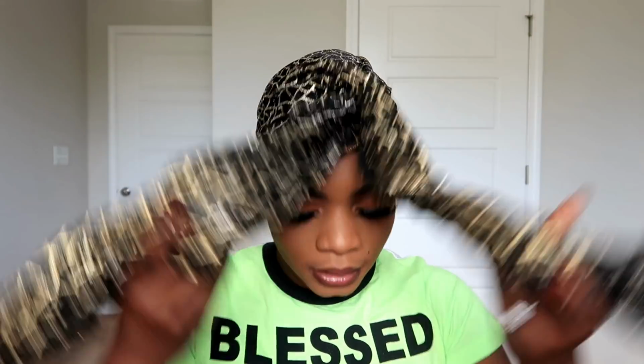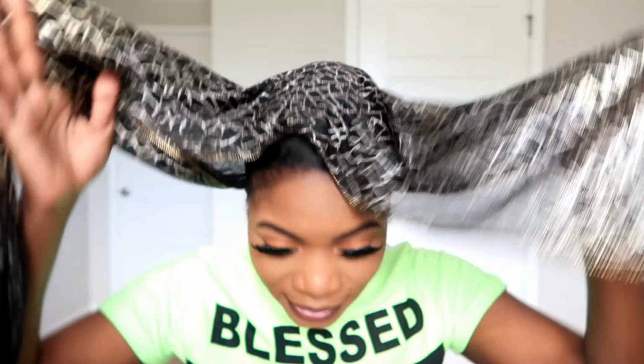But anyways, y'all, honestly, I just love wigs. I just feel like wigs are so easy, so convenient. You don't have to do anything, especially synthetic units. They already come pre-styled for you, so a lot of times they're just so easy, so cute, and yeah, that's why I love my wigs.